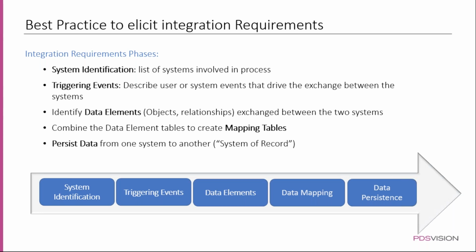First one starts with system identification. Here we identify what all systems are involved in our process. So whether the system is a PLM system, an ERP system, whether we have our PLM system integrated with only one ERP system, or whether it is integrated with multiple ERP systems.